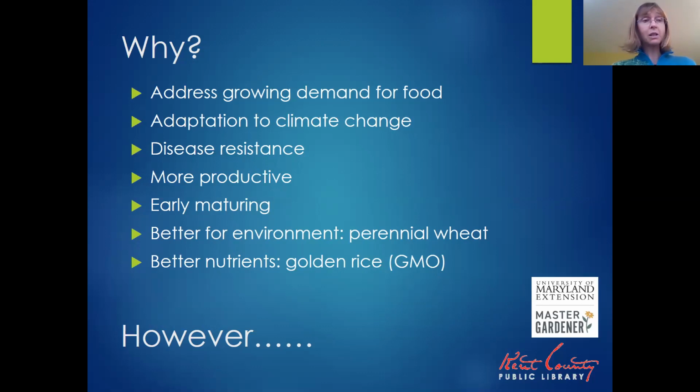However, wheat is also a grass, and grass usually has very, very deep roots and holds onto the soil. So if you could develop a perennial wheat that would just grow in that space for, like say a decade or something, then you wouldn't have to till the soil. You wouldn't have to move your crop, and it would be so much better for the environment because you wouldn't compact the soil, you wouldn't release carbon into the air, you wouldn't cause erosion.